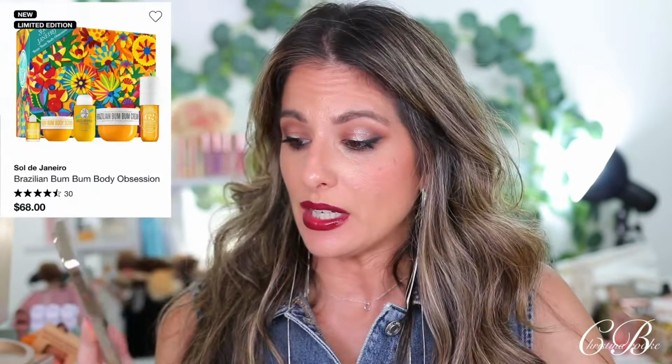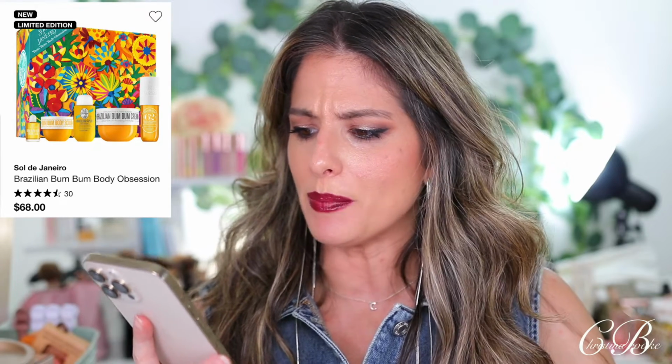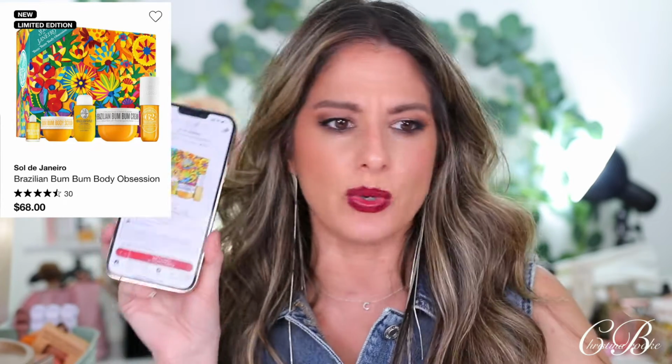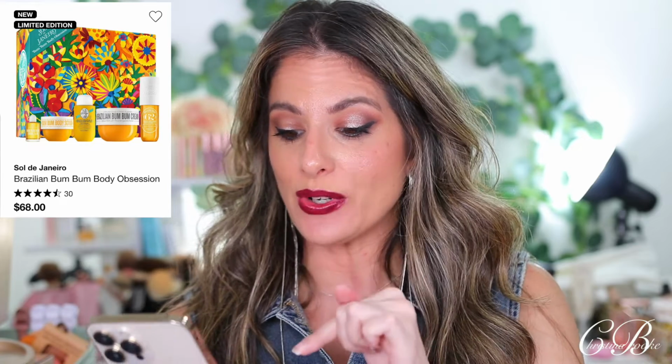Sol de Janeiro, this is a great gift. I love their Bum Bum Cream, and this has the Bum Bum Cream, the Bum Bum Scrub. It has one of their fragrances, and it's $101 value for $68. So this is a great one for the sale, especially to give as a gift. That's what I think. So this is a really nice one.